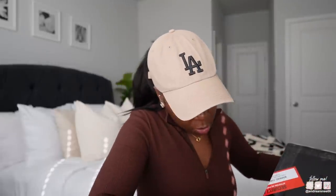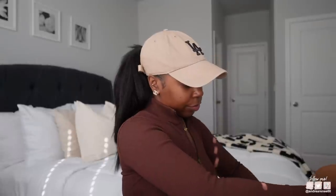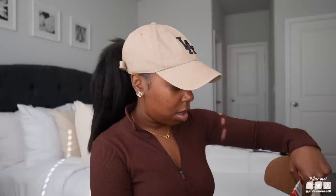I saw that they have these new mini eyeshadow palettes, so I think that's what this is. I think. I don't know. And I think there's a new highlighter too, so that might be in here too. We got to see if I can get the box open. Yeah, I'm gonna have to pause this and jump on my call.